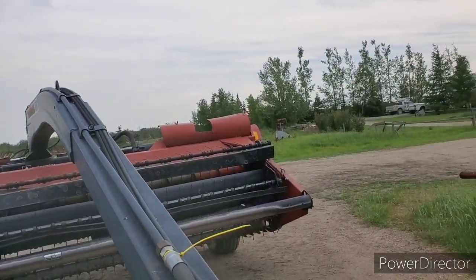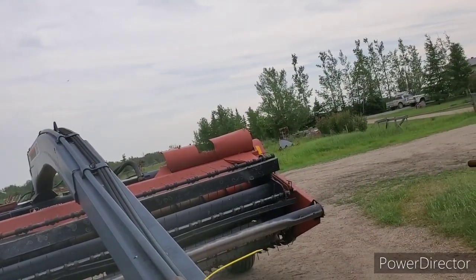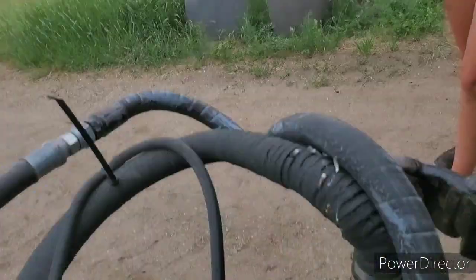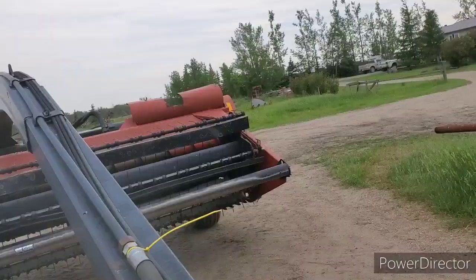All of the steel hydraulic lines that run over the top of the tongue that control your lift and your swing have all been replaced in this thing. And it's all rubber lines here now. So now it's just to put that big heavy pump on there. Anyway, I'll get the pump on, then I'll fire it up and I'll bring you guys back.